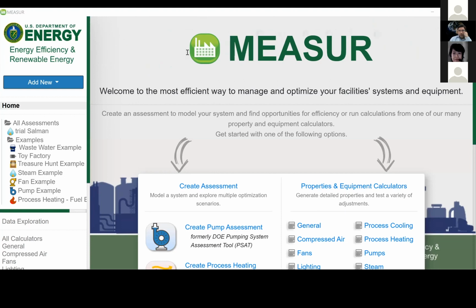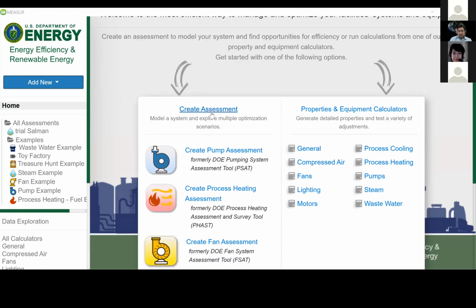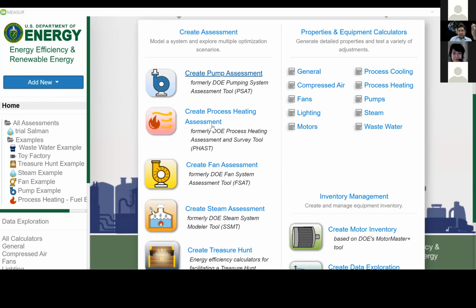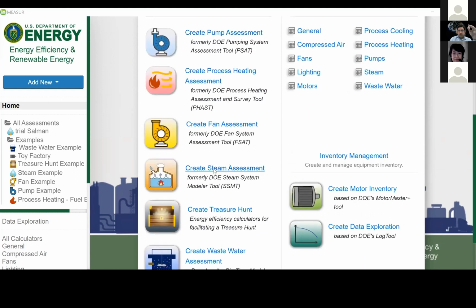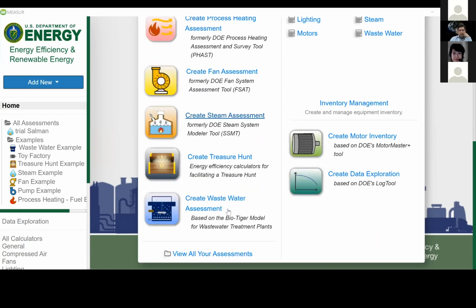When you install it, this is the main screen that you see. You can create an assessment. So you can start creating and then upload your data. In this, you can do pump assessment, process heating assessment, fan assessment, steam assessment. Then you can also try your hand, so there are some small calculators that can be used. Wastewater assessment can also be done using this.